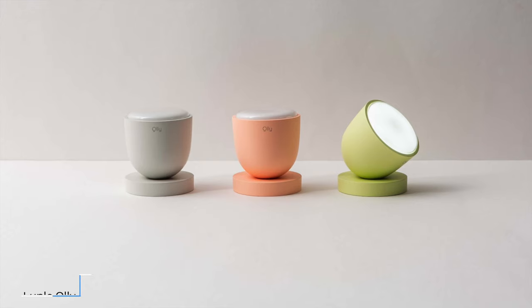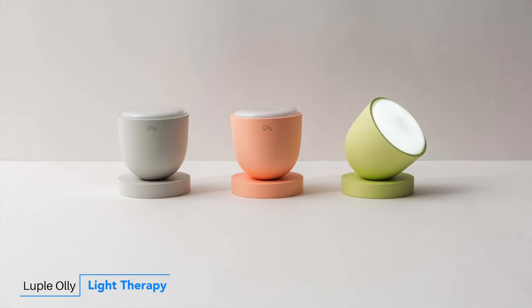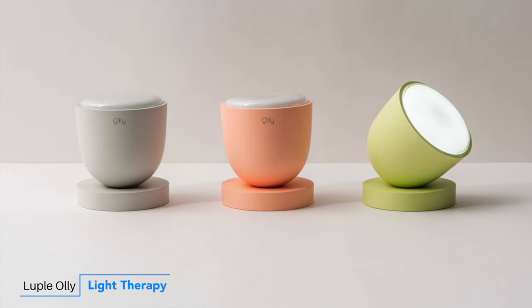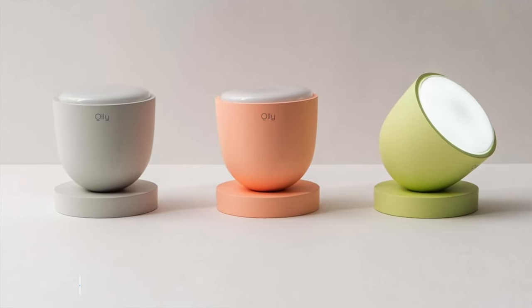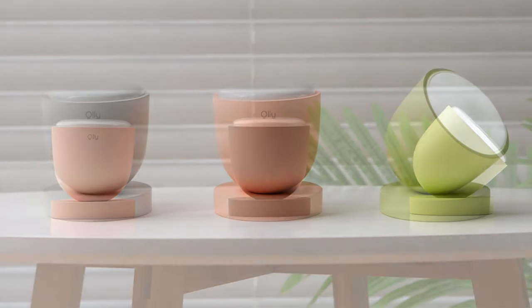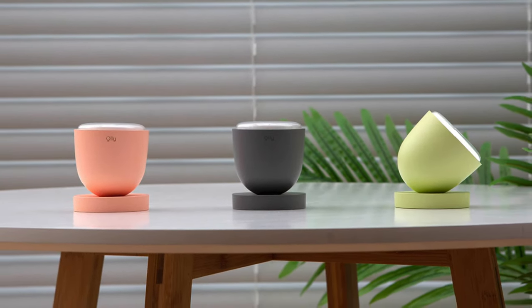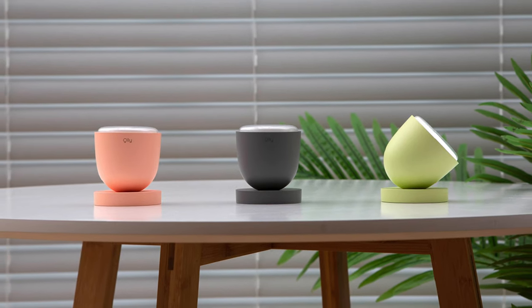We're all indoors a lot more lately and we're not getting as much natural sunlight. The Olly is a personal light therapy product that can help with this. It can give you energy when you need it or help you relax enough to get a good night's sleep. Olly uses human-centric lighting LED and a personalized algorithm to give you the daylight you need when you need it.